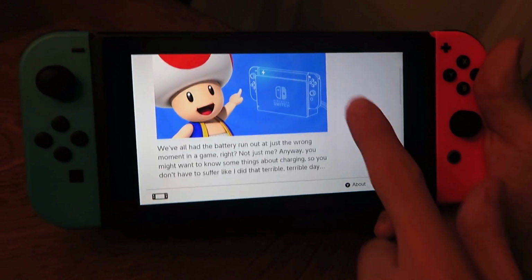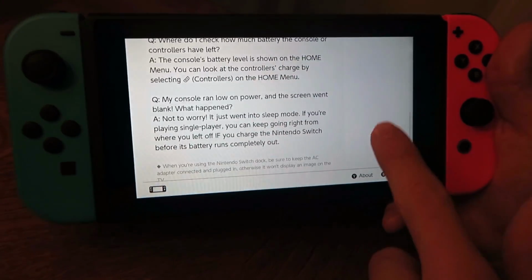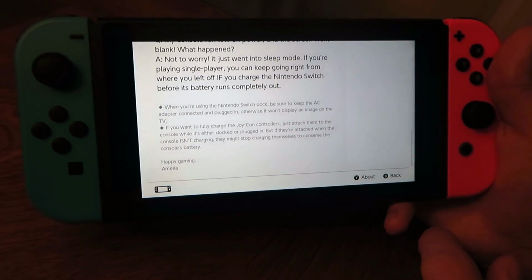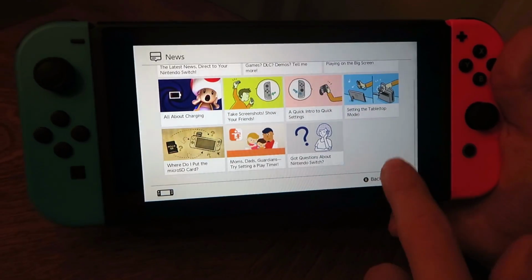So we'll go back. Toad's going to take us through charging, which is kind of cool. How do I charge the console? And this is also a good look at some of the information that they've included on the system and placed there for you, so you don't have to go through manuals or look it up online.